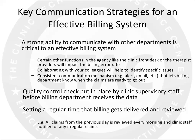And again, you know, set a regular time so everyone knows what's expected, so you can build in sick days, holidays, and other things that make sense for your organization. So that's what you need to do as far as that one goes, as far as communication strategies.